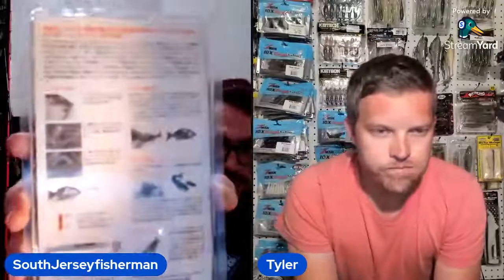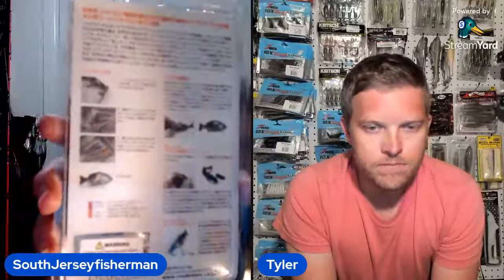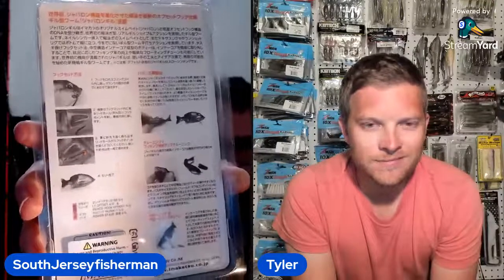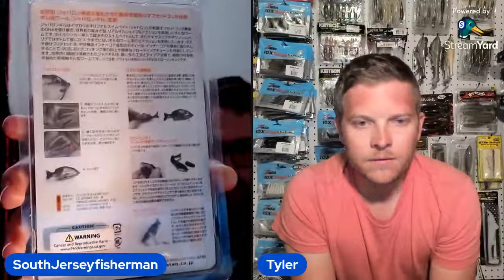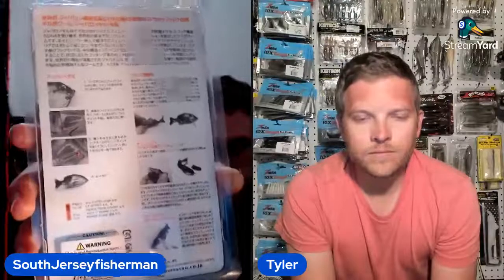Like I said, it has tons of instructions on the back, and if you just use Google Translate, you can figure it out pretty easily. It tells you that you want to make sure you rig that hook through that little screw that's through the nose. You want to degrease that little foam insert, or it will slip out.